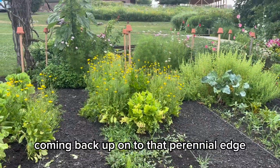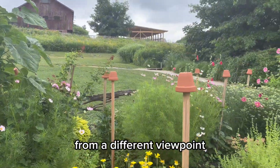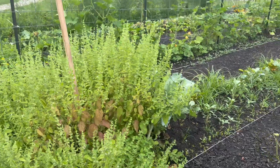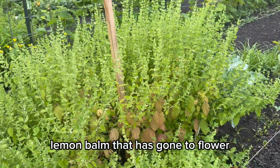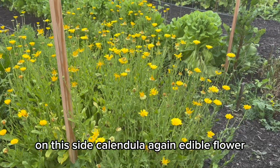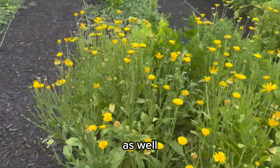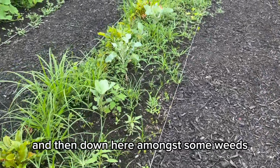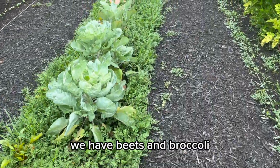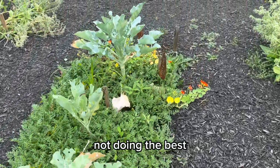Coming back up onto that perennial edge from a different viewpoint. Lemon balm that has gone to flower but is so beautiful and a great pollinator. On this side, calendula, again, edible flower, medicinal as well. And then down here amongst some weeds, we have beets and broccoli, trying to make it through the heat of our summer. Not doing the best.